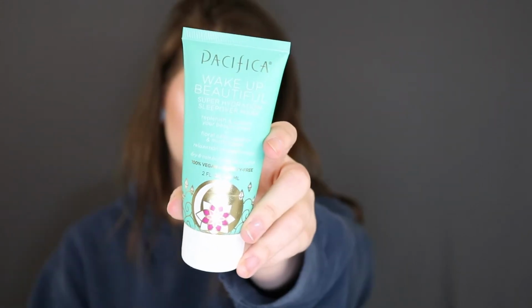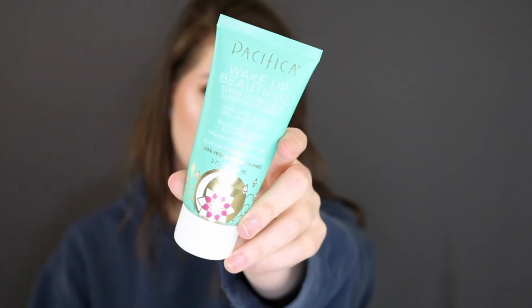I wish I kind of had one of these right now because I'm getting a little bit dry on my cheeks from how cold it's been, and I actually think this was completely discontinued, but I really liked this. Another thing that kind of helped with my dry skin was this Pacifica Wake Up Beautiful Super Hydration Sleepover Mask, and this was essentially like a Korean sleeping mask that you put on before you go to bed at night, and it was supposed to help you wake up with nice, refreshed, hydrated skin.